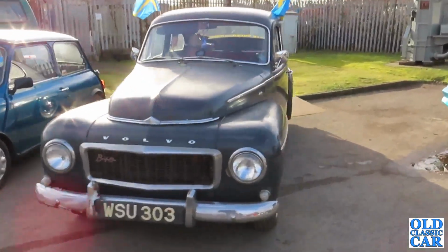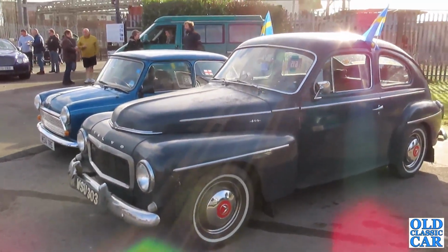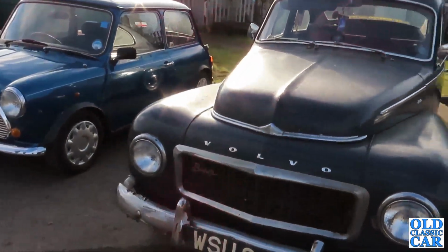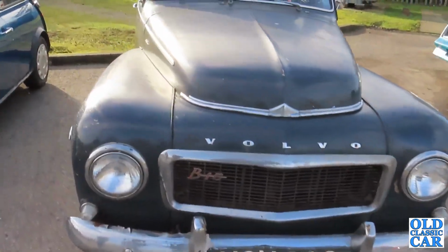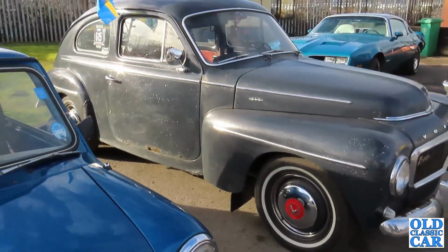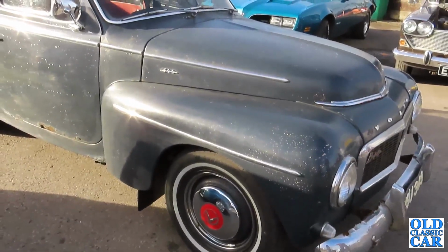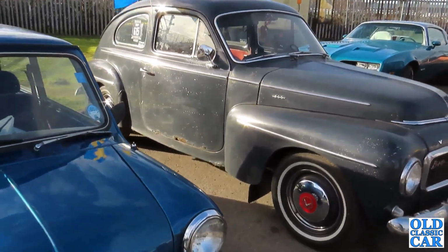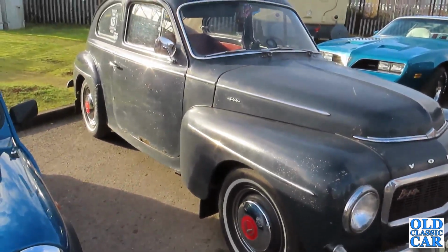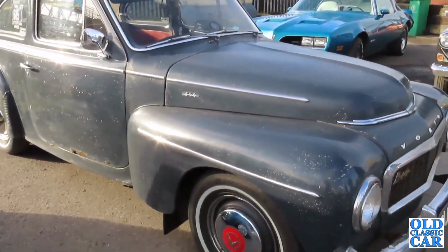Here's that lovely little PV544 that came in before. Super original car. These were all left-hand drive. These were never officially sold here in the UK, so the only ones that you see here now, like the 444 and the pale blue 544 that I used to have, have all been imported privately. The 444 started out with a 1400cc engine, and these had the 1800 engine, a B18 engine that went on to power the P1800S and of course the Amazon saloons afterwards. But this was very much based on the design and shape of a 40s Ford.